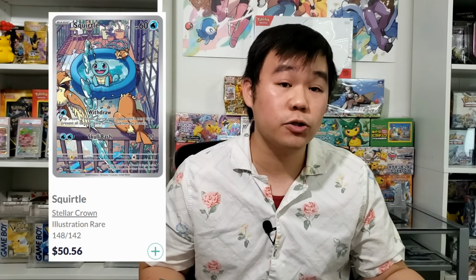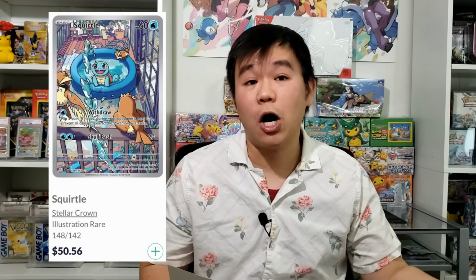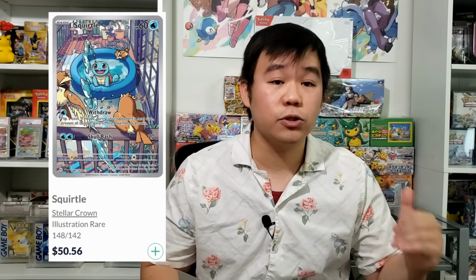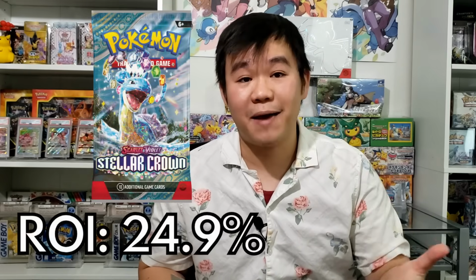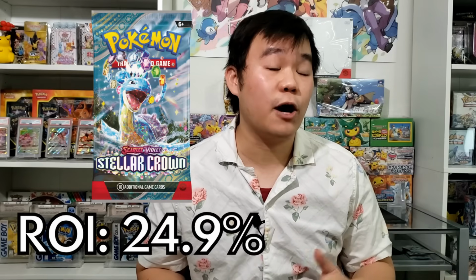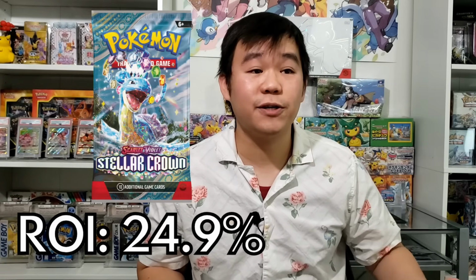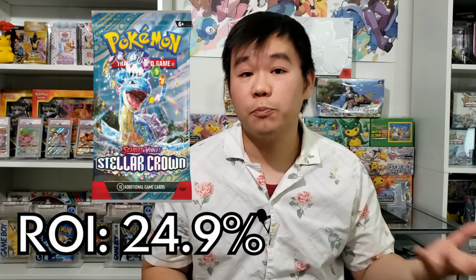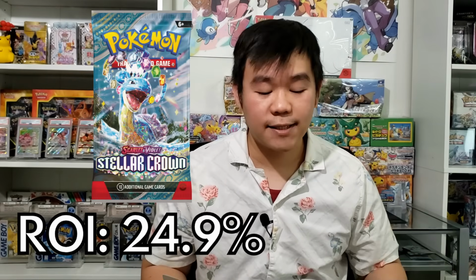around $50. On average, for every single dollar that you put into a Stellar Crown set, you are getting yourself roughly 25 cents back, which means if you're opening up $100 worth of Stellar Crown packs, you are roughly going to get yourself around $25 of value back from the cards that you pull from your booster pack. So it's not a very good pack to cost ratio. Next up, we got ourselves Scarlet and Violet base.